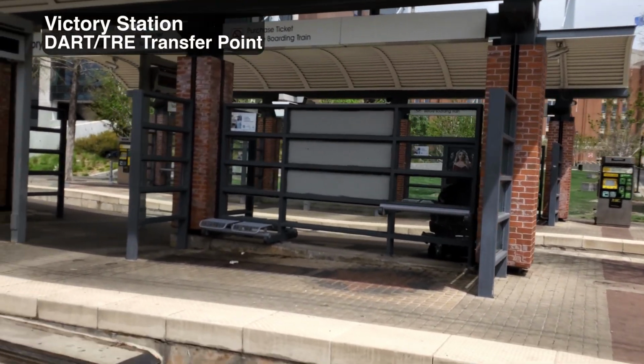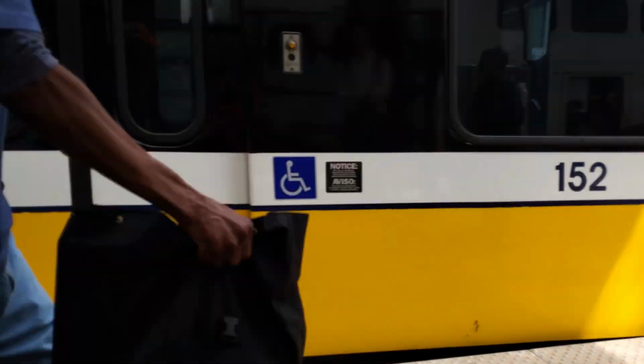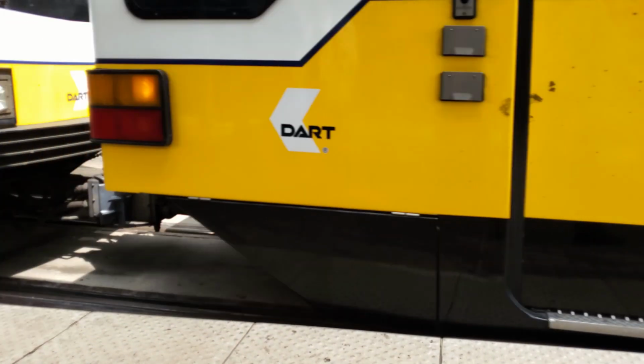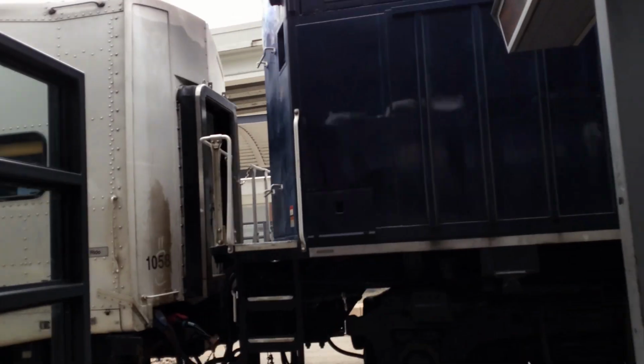I first rode DART light rail over 2 years ago. In January 2023, this was a rough and unclean metro system. Stations and trains were much less than clean, and that's being fairly forgiving of the particular things we experienced back then.